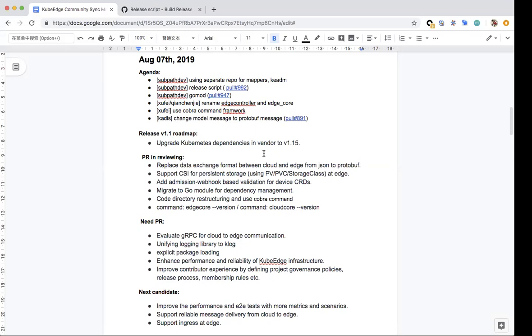So if we just make a GitHub release from a tag or a branch, then from that point onwards, whoever makes the release should just add the release note or the changelog and then publish the release. So can this be achieved through scripts?